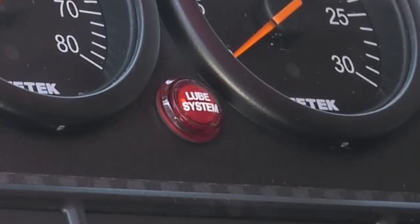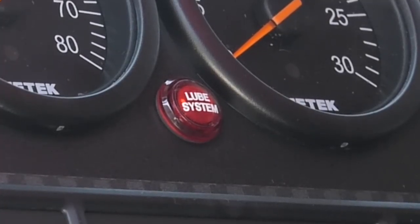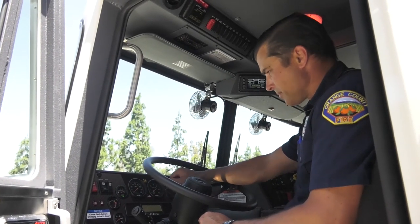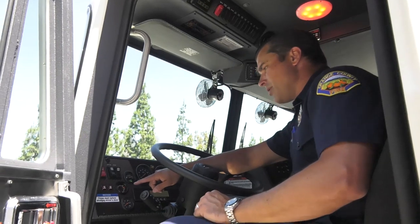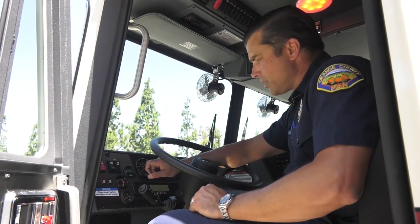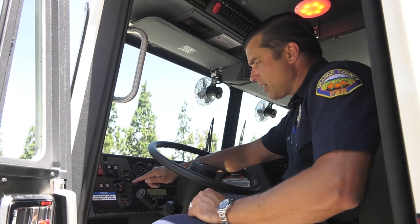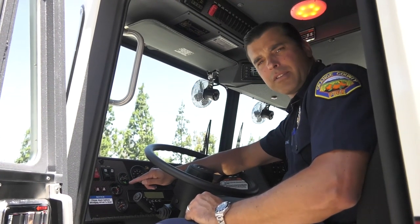Directly below is the lube system light, and only when that is illuminated will that tell you that there's an issue with the SKF lube system. One of the other things you might notice different from our previous versions is the mechanically plumbed air tank gauges over here, and that was due to some failures we were having with the electronic version.